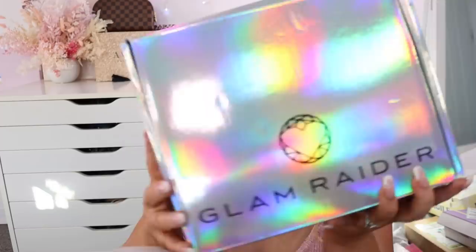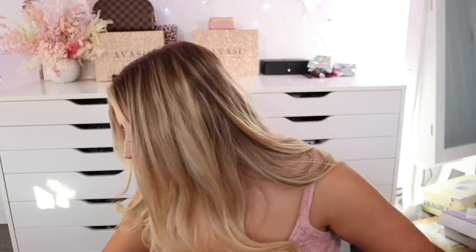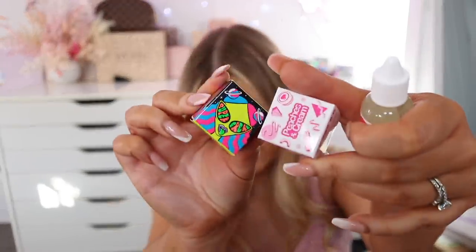Something from Glam Raiders. Ooh, I've never tried this brand before. Looks like this. Let me know if you guys have tried it before. We have an aloe infused setting spray, lip pencils. I like the packaging. They look nice, the colors. I love how they come in a little set like that. That's so cool. Pigment drops, heaps of different pigments. The packaging's really cool. Look at it, very cool. And heaps of lip glosses, peach scented brush cleaner.